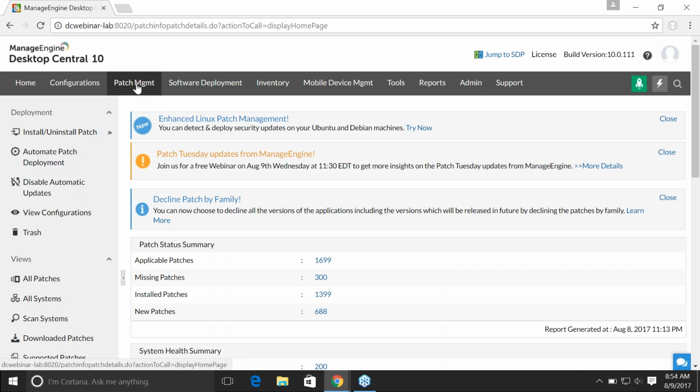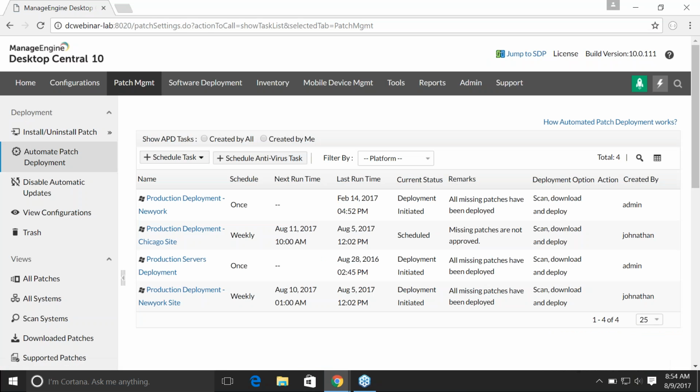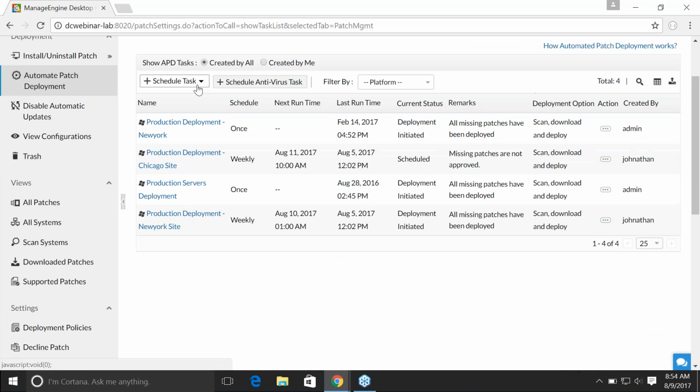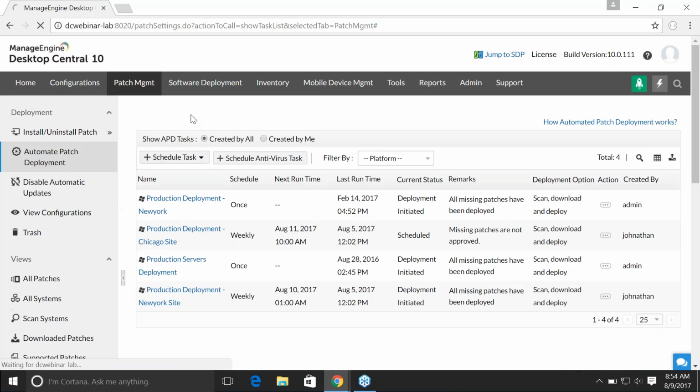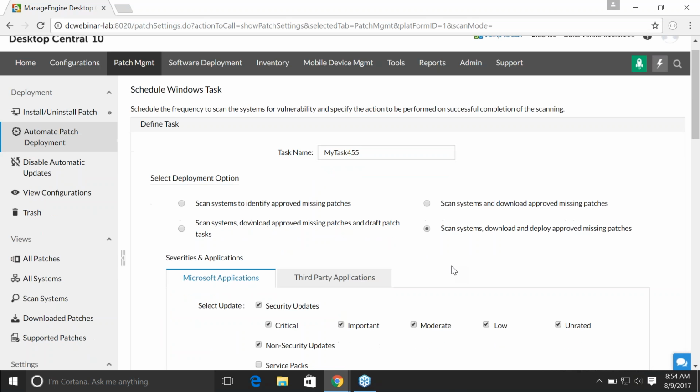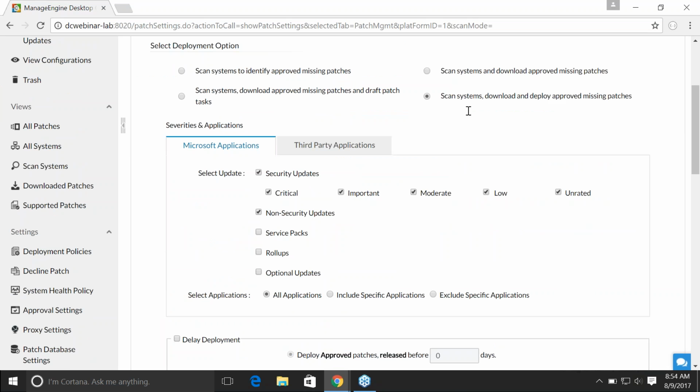So this is Desktop Central's web console. I'm going to click on Patch Management, and I'm going to choose Automate Patch Deployment on the left pane. Okay, so here we go. I'm going to schedule a task for Windows. I'm going to choose an option where I can scan the computers, identify the missing patches, download them, and of course deploy them. So this is the option that I'm going to choose.